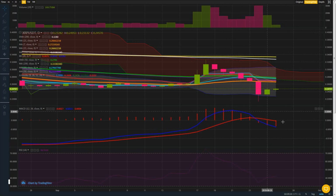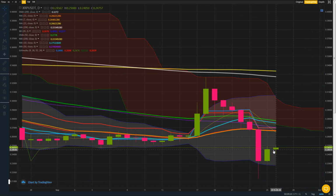There's more momentum to the downside here on the MACD and the histogram. There's definitely more room for it to be falling. Certainly, we could have a cross on the Ichimoku cloud, which would suggest more movement to the downside. But if we do avoid that, which I can't say for the moment, it's going to take a couple of days to work out if it's going to be avoided or not.